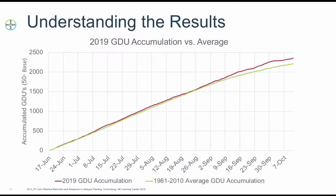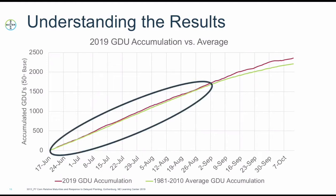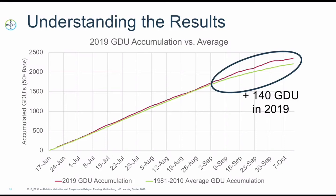When we look at what happened through the growing season, you really have to go back to GDU accumulation. So the 2019 GDU accumulation from the 17th of June to the 1st of September was really right on average. The red line is 2019 accumulation. The green line is our average accumulation, and they tracked right together. When we got to the later part of the growing season, we had a warmer September that had higher GDU accumulation. So we ended up the season 140 GDUs ahead of average in 2019. That helped our corn products that were late planted out just a little bit.